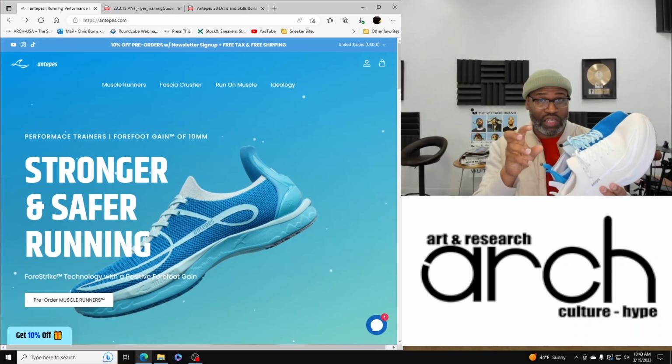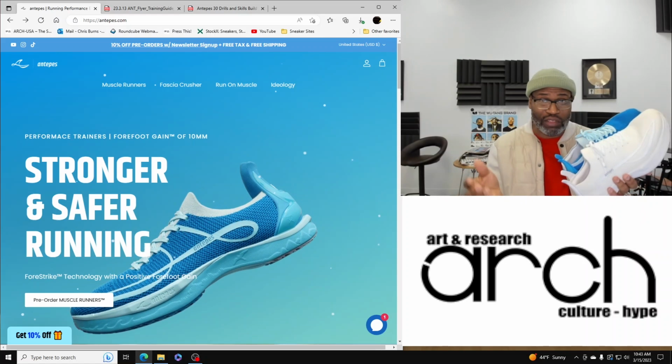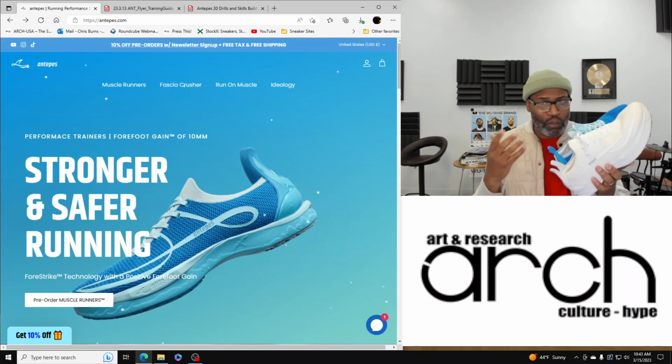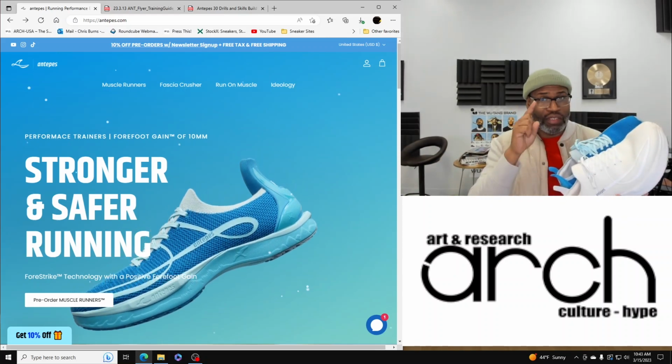I love sneakers for the training aspect of them. And yeah, the casual aspect is cool. I'm actually wearing a pair of Kith Clarks right now. So it's not like I don't buy things that are cool. I like things that are cool. I love things that matter.